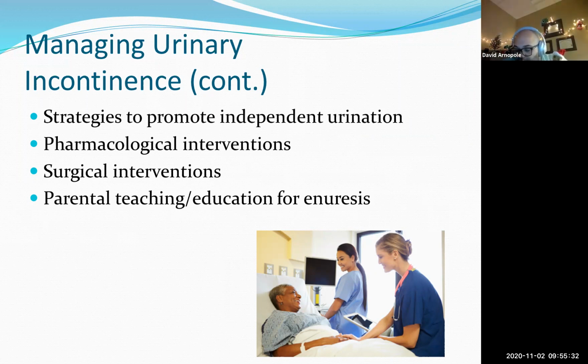Surgical interventions. We can create a pouch if their bladder is not working appropriately or has cancer or anything. We actually create a pouch in their chest that they palpate and push down on, creating something that they can empty out of, or they can cath themselves through it. And then educate them about that. Now, parental teaching, again, you're going to have a lot of this in pediatrics, but one of the big things to teach about enuresis is don't scold a child if they've had it. They may not be able to control it, or they may be having symptoms of night terrors that make it more difficult.